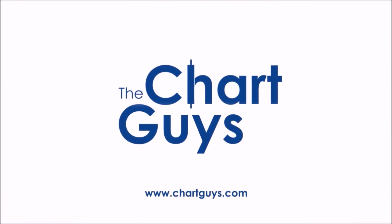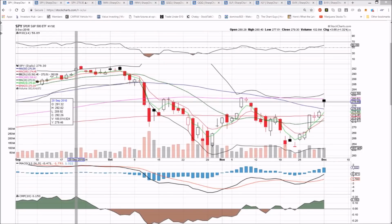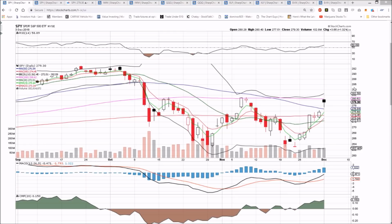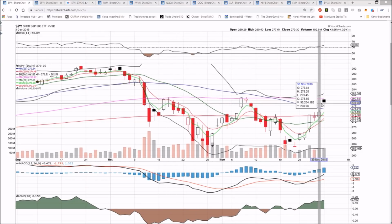Let's check out some charts. Hey everyone, checking in on the market. So bulls a little bit disappointed with how today ended up playing out. We had the gap up open right under resistance, the 281.15, 281.22 double top. We consolidated. We were looking for a healthy hourly higher low.